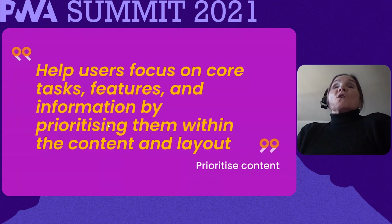Similarly, if your content is all about an article or a news item that you want someone to read, maybe think about minimizing the amount of other content that's available at the top of the screen and plunging straight into the bit that people are most likely going to want to prioritize in terms of their experience.